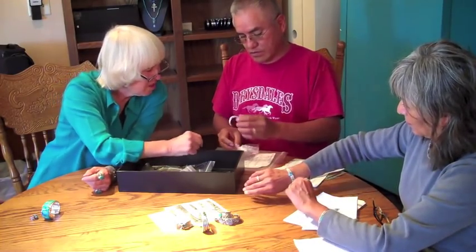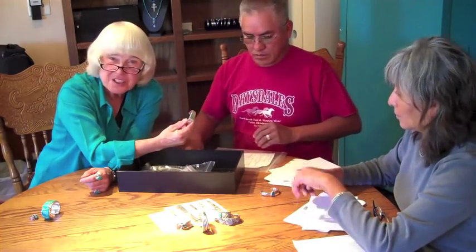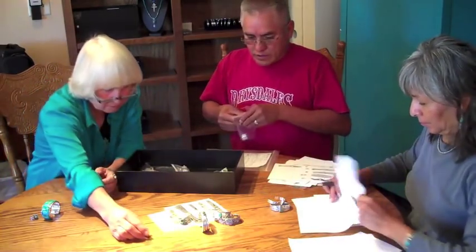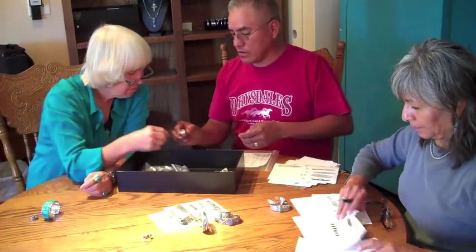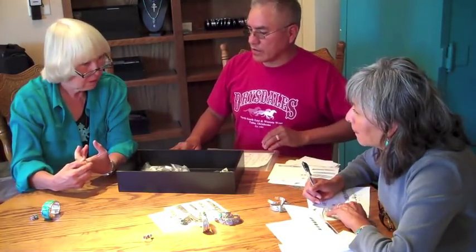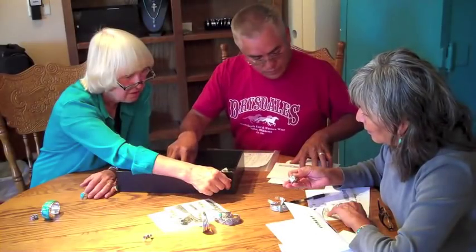Manassa. Hey, we're in Colorado again. It's beautiful. Here's another piece of number 8 right here. Corn is on the ring. Gorgeous. Beautiful. It feels so comfortable. Wow. It's so comfortable. Look how beautiful that ring is. It's gorgeous.